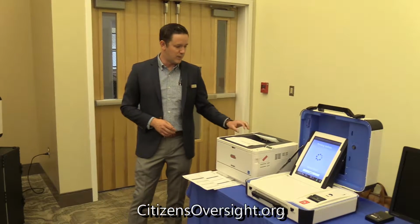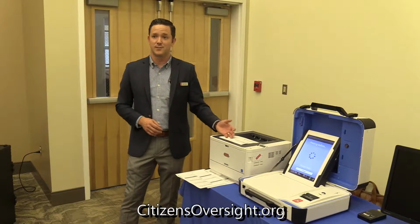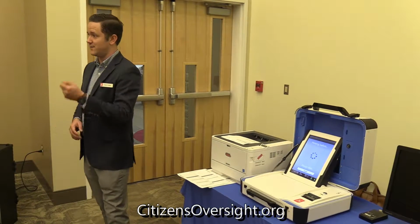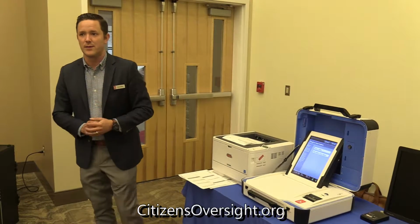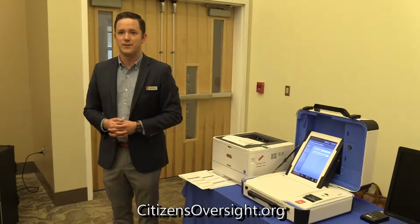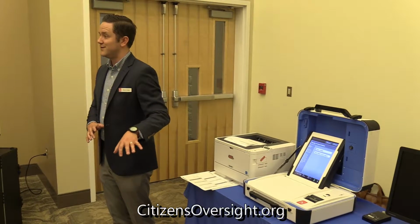And then from here, I think it's pretty self-explanatory that the voter just takes this blank ballot that's for their precinct, for their ballot style. They go to the privacy booth and they mark the ballot with a pen, just like I mentioned before. Any questions about this device? Don't run out of paper.